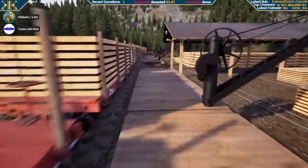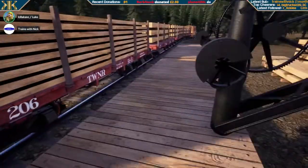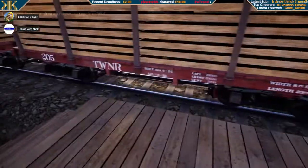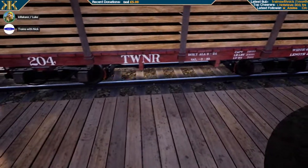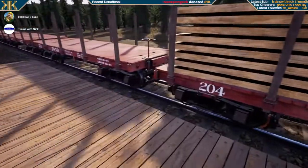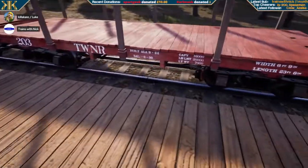Okay, if you would kindly move forward about 3 wagon lengths. Okay. And 2 lengths. And 1 length. Oh, in fact, make it another length as well. I'll load up 2 wagons at a time then. And half a length. Quarter. And stop.